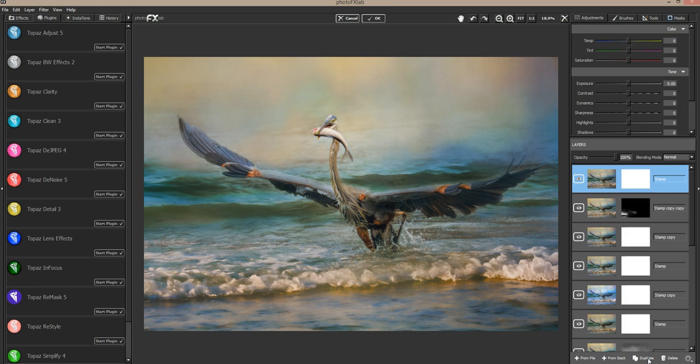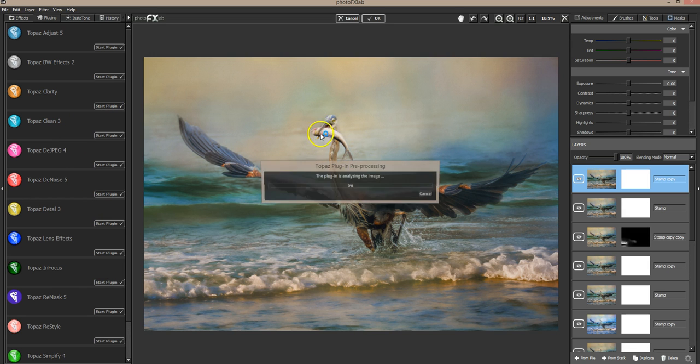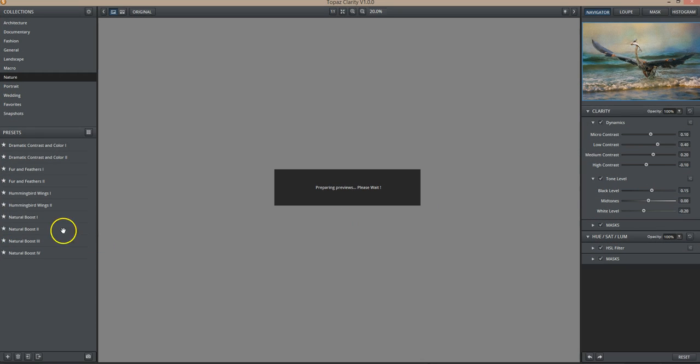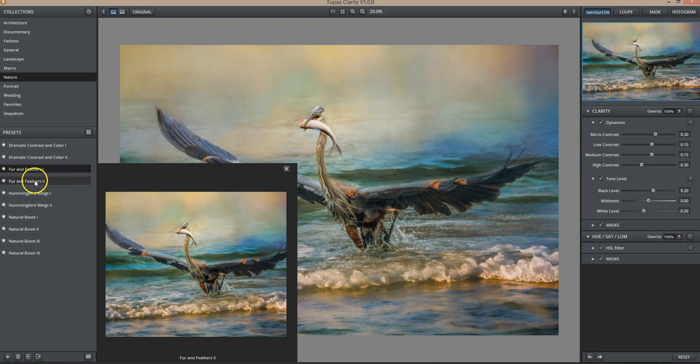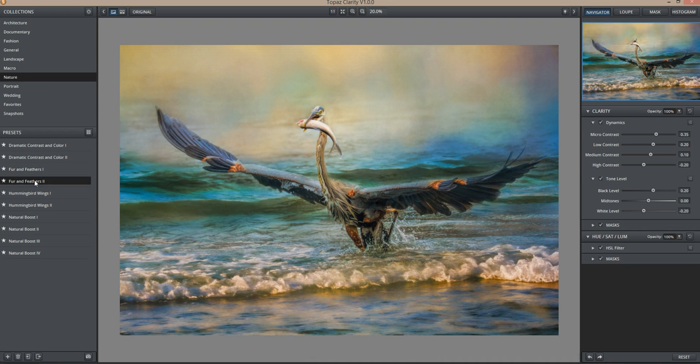Boy, this is taking a while. A lot of layers. Duplicate it. Now I'm going to run clarity on the whole thing because I'd like a little bit more detail right here. Fur and feathers again. And fur and feathers 2. 2 is too bright. This is before, this is after. It gives him a little bit more detail in him, and in the waves.